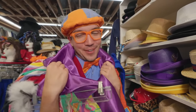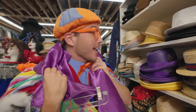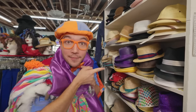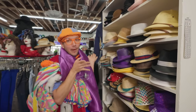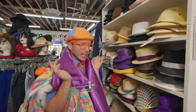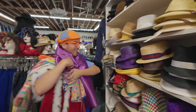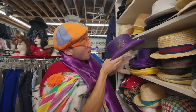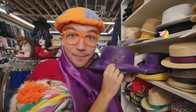I can't wait to show Meekah all the fun costumes we found for her. Yeah, we certainly found a lot. Whoa! And check it out! It's a wall of hats! Yeah, hats help make a costume that is great, even greater! Whoa! And look at this. It's a purple hat. Oh, and look, it also has a little feather in it.